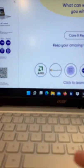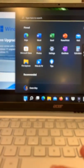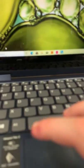HP and Acer. What was this? Windows 11. It's a cool window tab thing. Like it. Wish I had Windows 11. This is my laptop. This is mine. Got it from here. Asus.